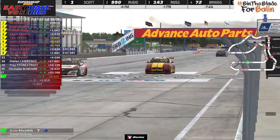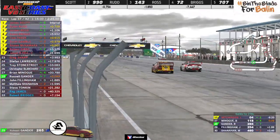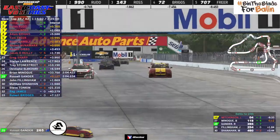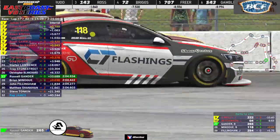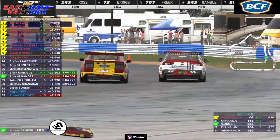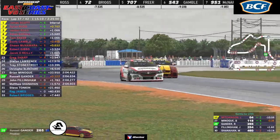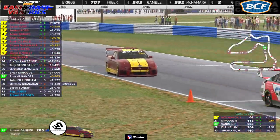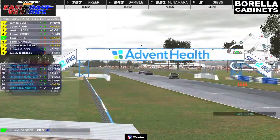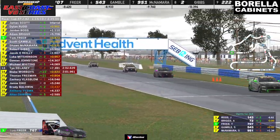We're going to jump on Russell Gander. We haven't mentioned Russell for a while. Been a great little battle with Brian Minogue here. A couple of our Super 2 drivers, a couple of our Vets drivers. And Rusty doesn't quite get the job done. But he had a crack. And they go back out with Freer.